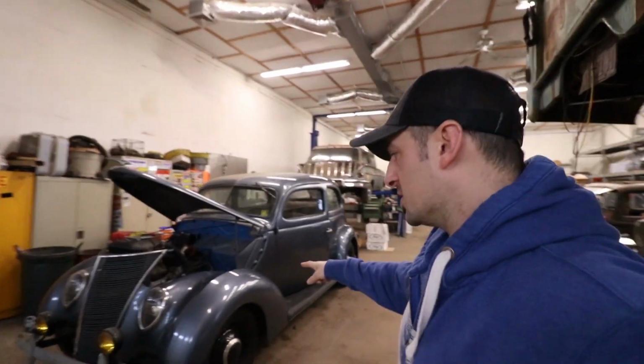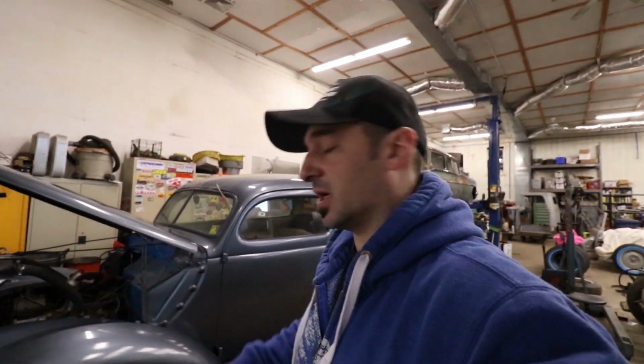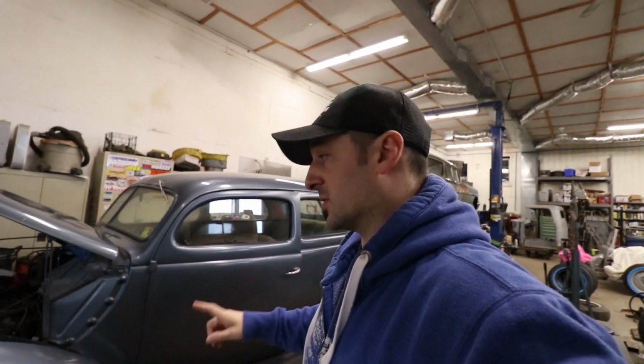So this is the car we just picked up the other day. If you haven't seen that video yet, go check it out. It's called Chasing Early Fords. 37 Ford slant back.